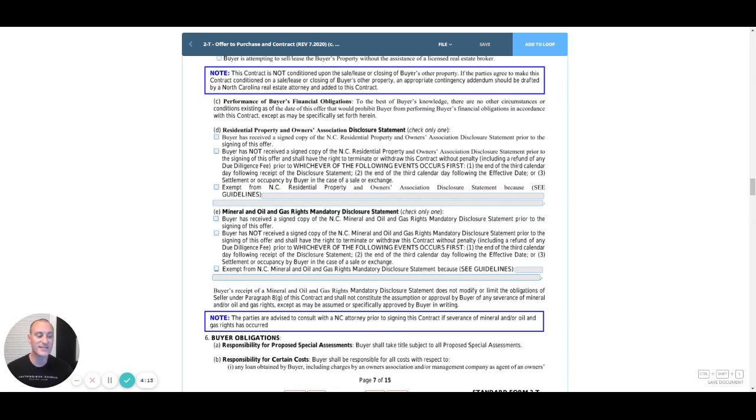Now, if they have this second box checked, then what that does is it grants them, if you look right here, 3 days: the end of the third calendar day following the receipt of the disclosure statement, or the end of the third calendar day following the effective date, the effective date of the contract being signed. If the buyer decides to back out during that 3-day window, then they would get their due diligence fee back.